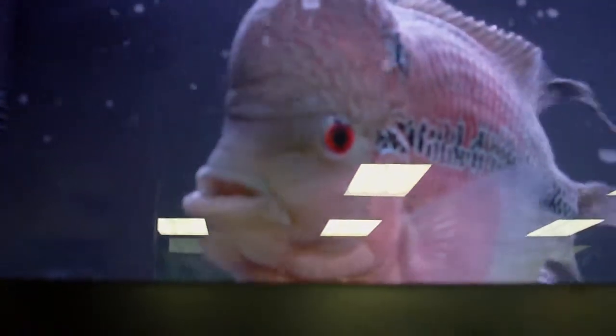Very, very clean, beautiful store. One of my favorite activities to do in Worcester County, and I know it's going to be one of yours. Oh my goodness, look at this fish. A Malaysian fish. What's the name of this fish, Brian? Flower horn. Wow, that's amazing. What a beautiful, beautiful fish.